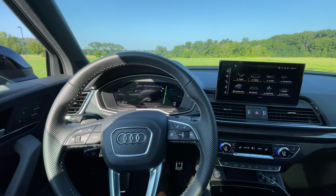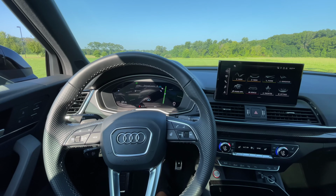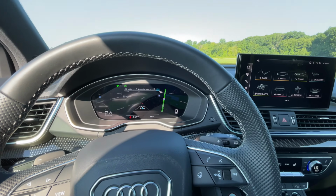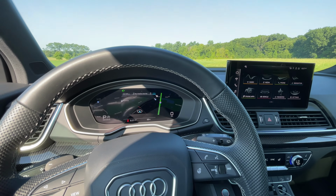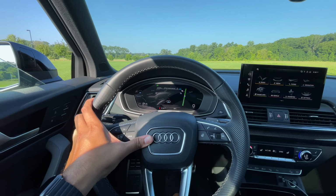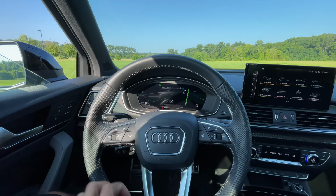And now for a quick indicator and horn sound test here with the 2021 Audi SQ5. Indicator first. Definitely pretty Audi-ish. Now for the horn sound. Pretty solid.